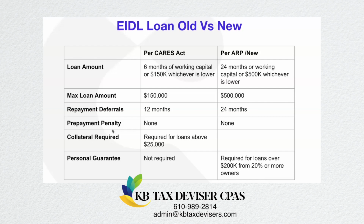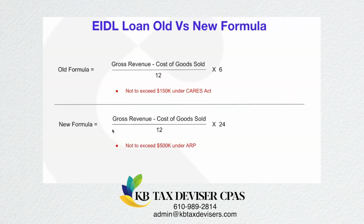Per the CARES Act, for the initial round of EIDL, SBA said they will require collateral for any loans which are more than $25,000. Because these loans are going to be more than $25,000 for most businesses, you will be required to provide collateral. But SBA does not require any real estate collateral if your loan amount is below $500,000. No personal guarantees are required for loans of up to $150,000. But if your loan amount exceeds $200,000, personal guarantees are required, especially from all business owners who own 20% or more. So personal guarantees will be required as well.